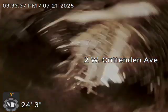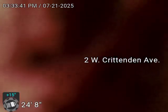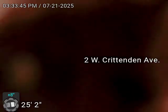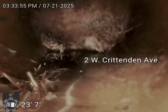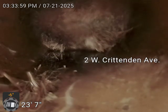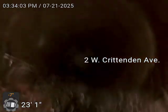You can see I got past this one before, but this one now I may not be able to, just because of what I'm pushing for another 20 feet back. We've already inspected this section of pipe, and they may have had it cleaned, because there are some roots laying here on the driveway, but it depends on how it was done.